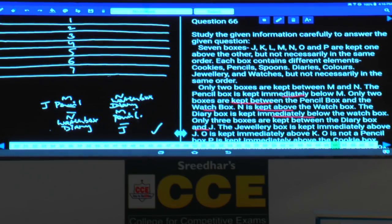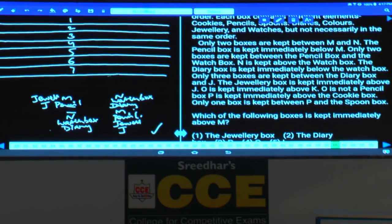Hence, this must be jewelry box. Jewelry is immediately above this one. Now, in this one, jewelry is immediately above this one. This M is nothing but a jewelry box, isn't it? 1, 2, 3, 4, 5, 6, and here also 1, 2, 3, 4, 5, 6. And jewelry box is kept immediately above J.